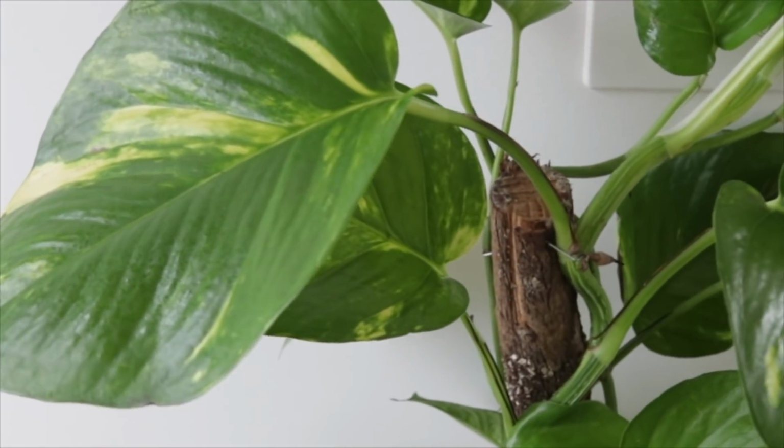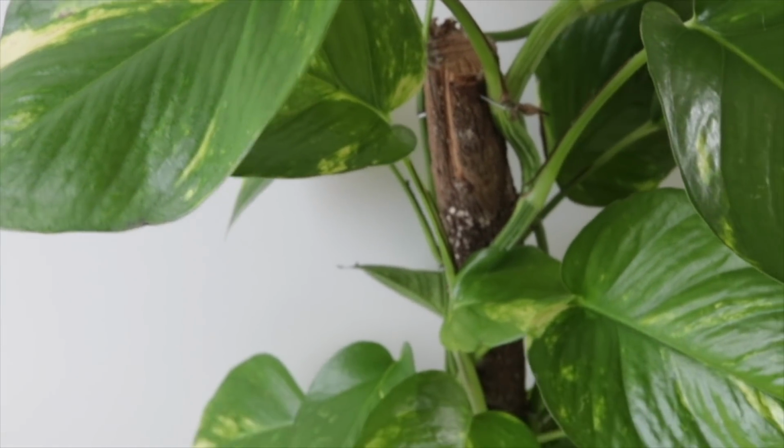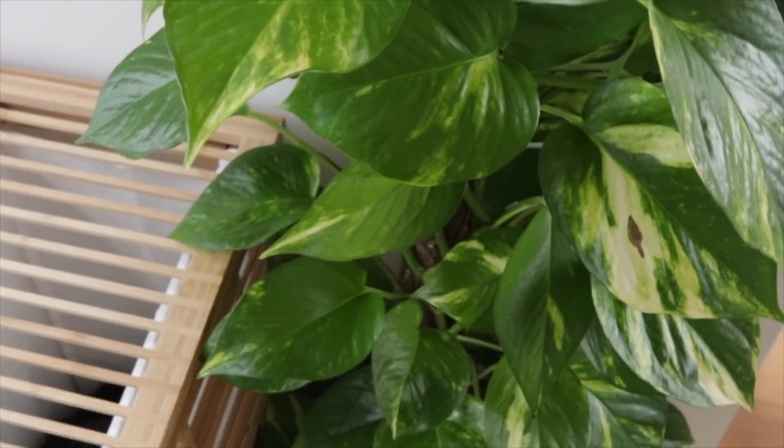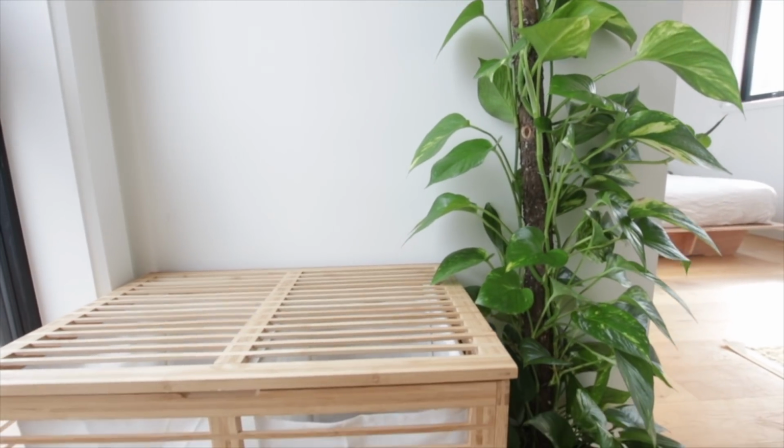If you watched my office tour, you'll know that this area of the house is just the top story, and it's just this open plan area that was meant to be our office, but we swapped it and decided to turn it into the bedroom.